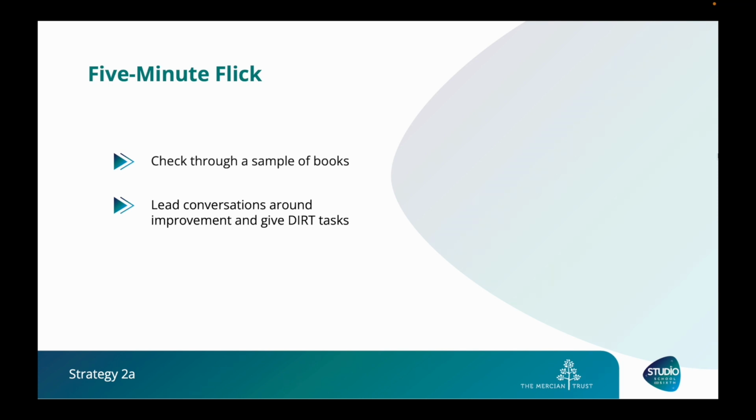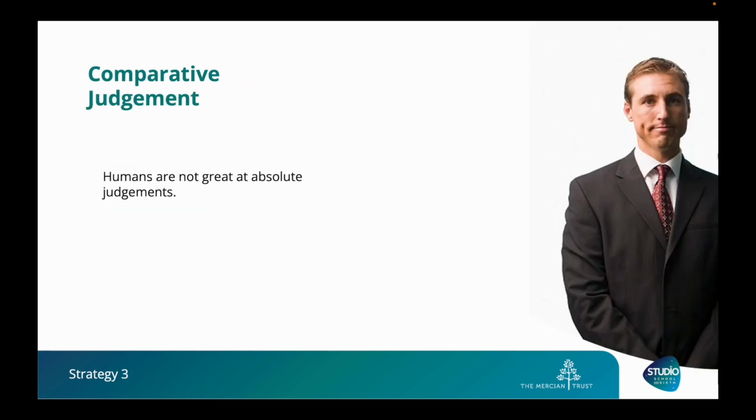Now, let's look at something completely different. We're going to look at comparative judgment. This can be particularly powerful in creative areas, such as performances in music or creative writing in English. The concept itself is pretty easy to understand.